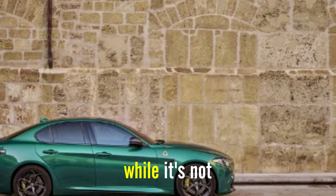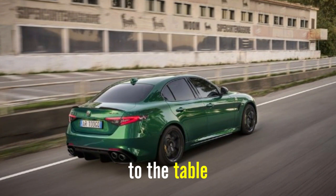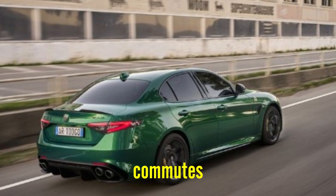While it's not as posh as the Mercedes-AMG C63 or as lithe as the Cadillac CT4-V Blackwing, the Alfa brings a massive serving of passion to the table, all the better to charm its driver into clipping apexes on even the most routine commutes. The other thing it serves up is the potential for a mate.